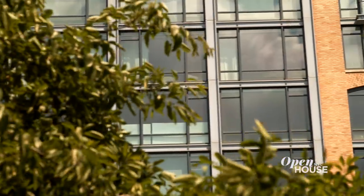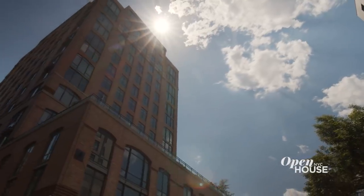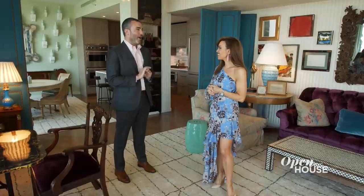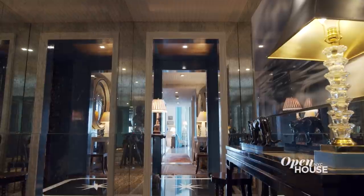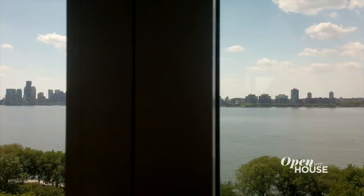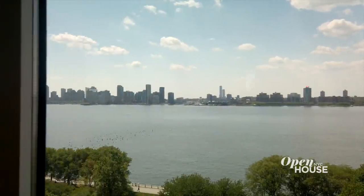Oh my God, tell me about the building. The building was designed by Robert A.M. Stern. This is the West Village's premier five-star luxury building. All the amenities you could possibly want. My client bought two apartments in the building, seamlessly combined them to create this magical riverfront, five-bedroom, four-and-a-half-bath masterpiece.